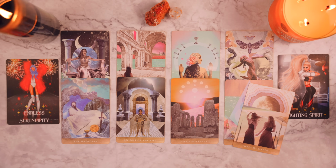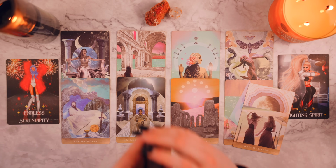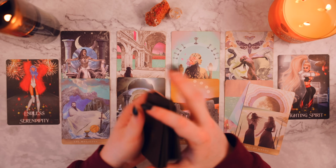keep fighting. Okay, now we're going to go ahead and get a journal prompt for you that will help you kind of integrate this stuff.